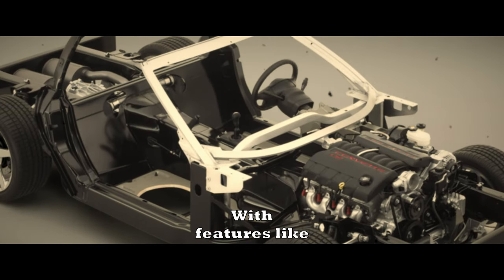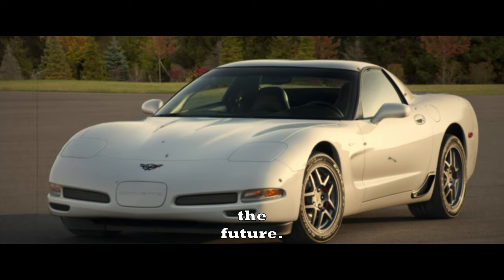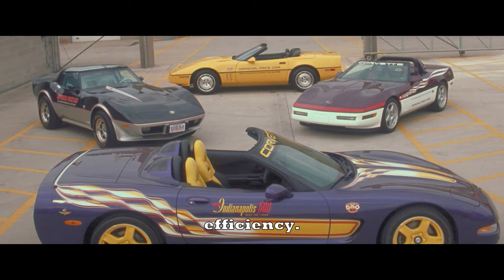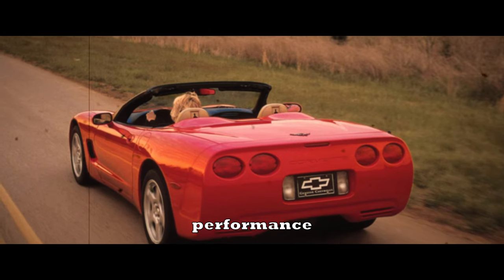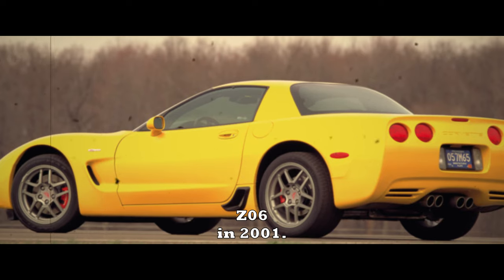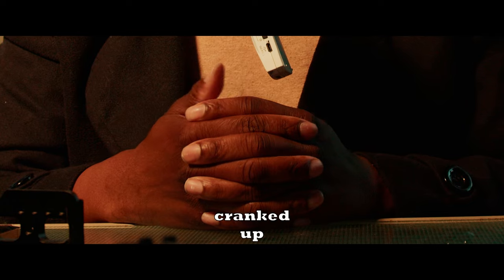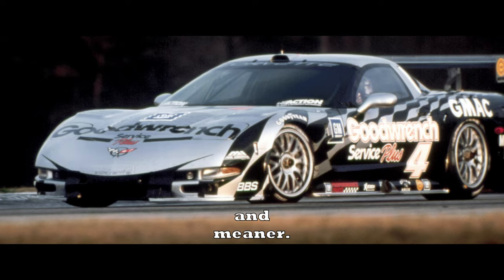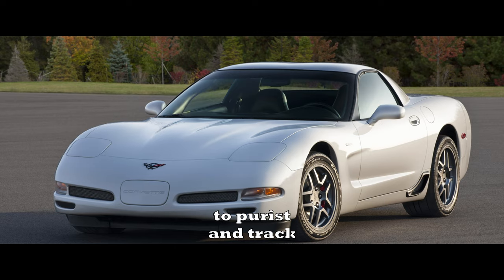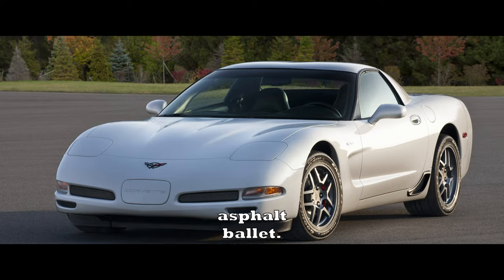With features like ABS, traction control, and a snazzy heads-up display, it was like Chevy was peeking into the future. And let's not forget the fuel efficiency. The Speedster dodged the gas guzzler attacks, proving you can have your cake and eat it too when it comes to performance and economy. Then came the Z06 in 2001, a throwback to the '60s Z06 but with a modern flair, packing an LS6 engine that eventually cranked up to 405 horsepower. Lighter, faster, and meaner, the Z06 was a nod to purists and track enthusiasts, proving that the C5 could dance with the best of them on the asphalt ballet.